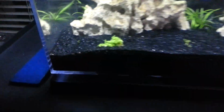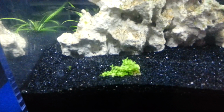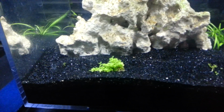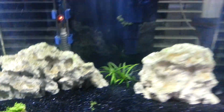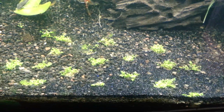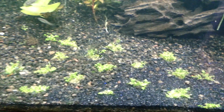The baby tears in this tank actually are thriving almost better than in the Dirty 30. Which, as for an update on those, there hasn't been too much new growth. I think they're just getting to that point where they're acclimating and haven't quite adjusted enough.